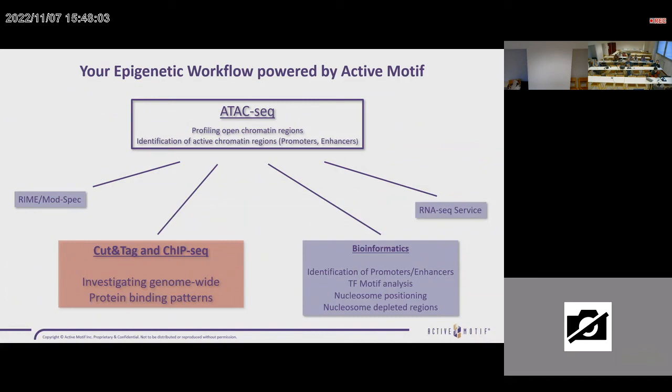In fact, you immobilize your cells. You come with your primary antibody, secondary antibody, the pA-Tn5, and then the pA-Tn5 cuts in the vicinity of the primary antibody and inserts the index for sequencing. So it's also much faster than ChIP-seq, and you need less material at the beginning, less antibody, and less sequencing. So overall, it's more cost-effective than ChIP-seq. But for now, it really works well for histone modifications or highly expressed transcription factors or nuclear proteins like CTCF, things like that.